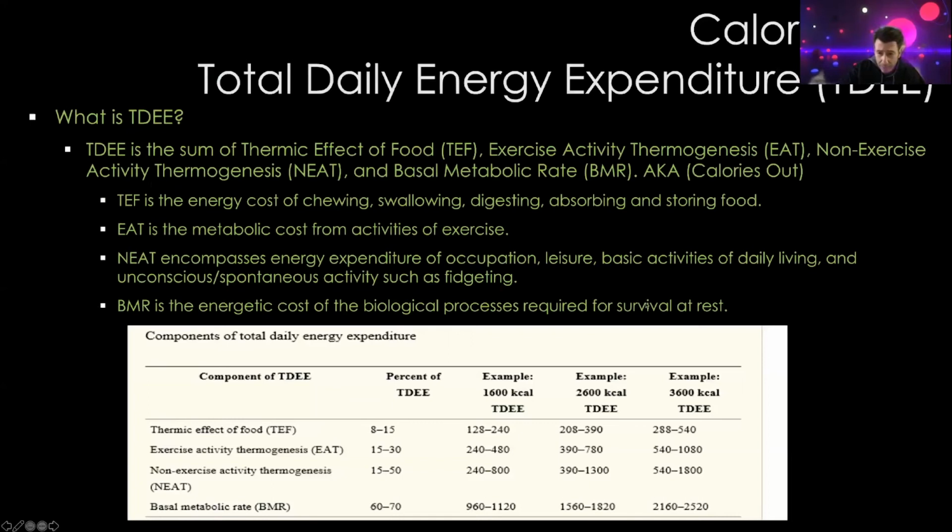Calories out, however, different story. It is a lot harder to gauge. So our calories out is our total daily energy expenditure. The total daily energy expenditure is the sum of the thermic effect of food, exercise activity thermogenesis, non-exercise activity thermogenesis, and the basal metabolic rate. And these are also known as calories out.